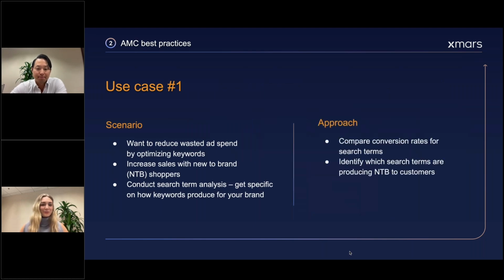Amazing. Yeah, I know when we first started talking, June, that was one of the key things that I did not have answers to. And now having AMC, such a key thing for being able to understand that, which let's talk about a couple of those use cases here.